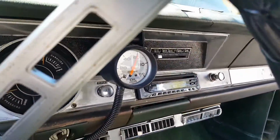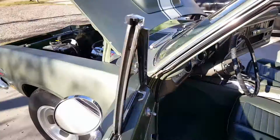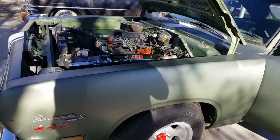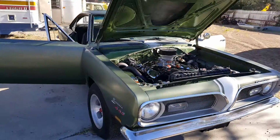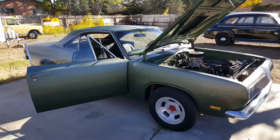Got great oil pressure there. It needs gauges. Still needs gauges. So there's a couple little things that you can do to the car to improve it. But it's a running, gunning son of a gun just as she sits.